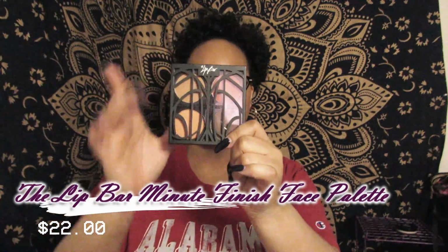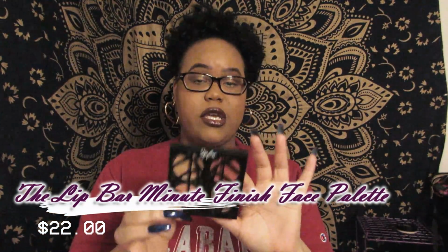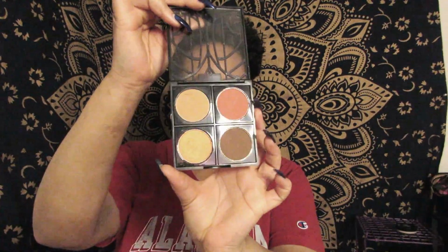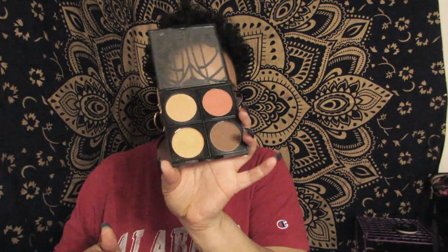My second favorite face palette is by The Lip Bar. And this is the Minute Finish face palette, and this is the shade Boss Move. So again, the face palette has a face powder, a blush, a highlight, and a contour. And honestly, I love to use the face palette actually over my eyes to set my concealer before I do eyeshadow, but that's just a me thing. But I love this face palette. This was the face palette that was recommended to me when I did my fast face online.